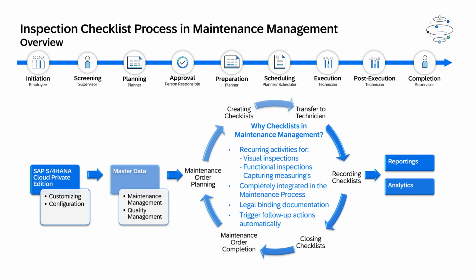So far, as we can see in the image, we have seen the first 4 steps of the inspection checklist process in maintenance management. So we have seen the maintenance order planning, the creating checklist, the transfer to the technicians, and recording checklists. Let's move then to the 2 final steps, starting with the closing checklist, Jörg.